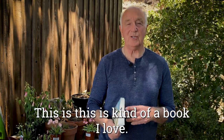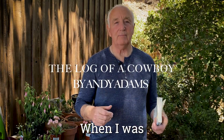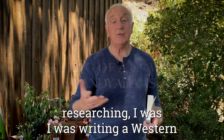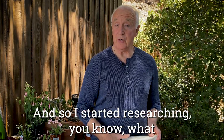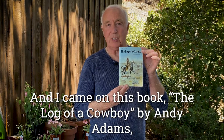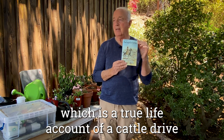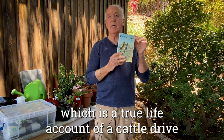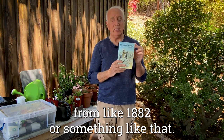This is the kind of book I love. I love to read these things. When I was researching, I was writing a Western a few years ago, a screenplay actually. And so I started researching what the West was really like, that type of thing. And I came on this book, The Log of a Cowboy by Andy Adams, which is a true life account of a cattle drive from like 1882 or something like that.